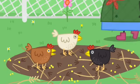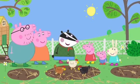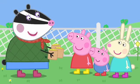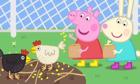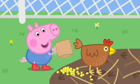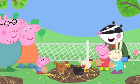Here are the chickens. It's time for the chickens' lunch. Would you like to feed them? Yes, please. Okay, have a bag of birdseed each. Here, Chicky Chick, come and eat some seeds. What lucky chickens. Yes, they certainly are well fed.